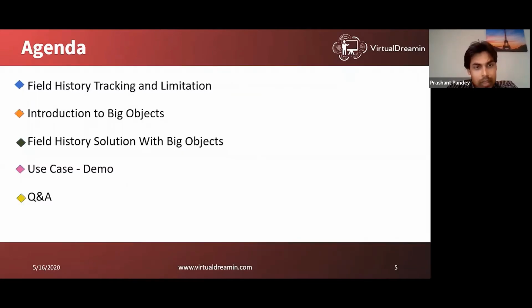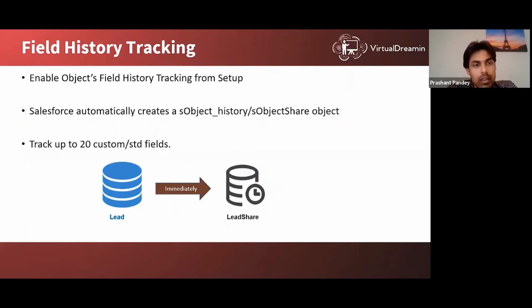Moving next. In this session, particularly, we'll be talking about field history and field audit trail and their limitations, and then how we can overcome those limitations by using big object, and we'll see that with a demo. So as we all know, the field history tracking, the Salesforce out-of-box field history tracking, is a method where we can track the changes between fields and we can see them in the related list.